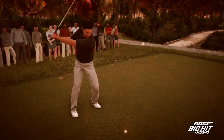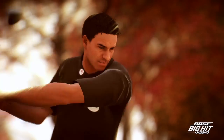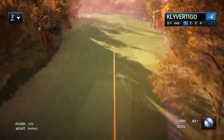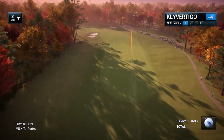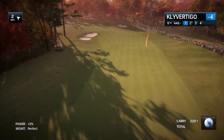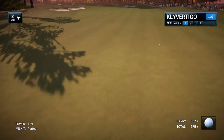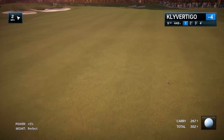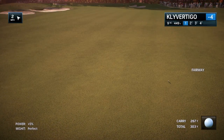He's gone for a little extra. Just pulverized that golf ball. Huge, with a capital H. Moved it a long ways. Oh, that's got to be 300 yards, isn't it?